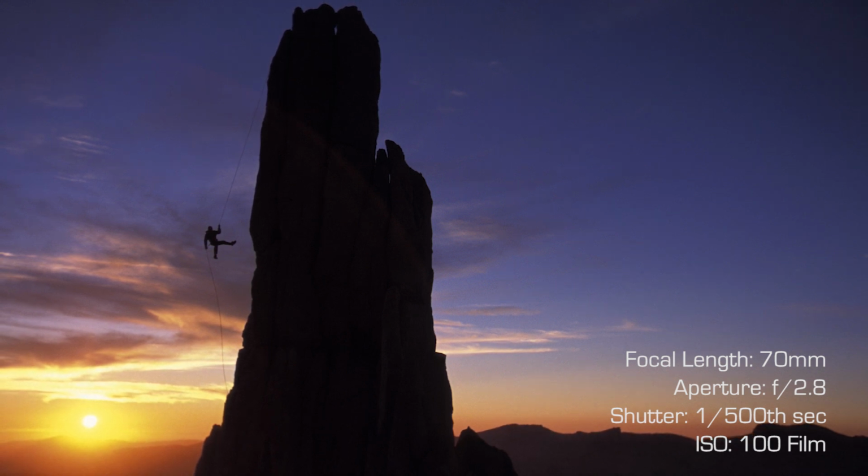And as you can imagine, I'm doing motor-driven bursts. So as Todd jumps, 3 frames. By the way, this was back in the day. I was shooting film, and so I was a little more conservative with my frames. And then when he hit the wall and rappelled a bit more, there was no separation between Todd and the background.